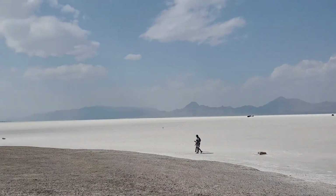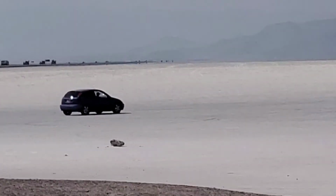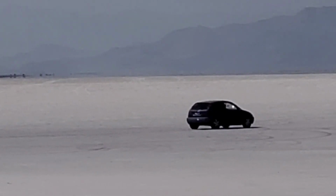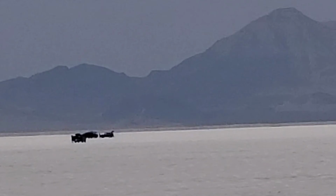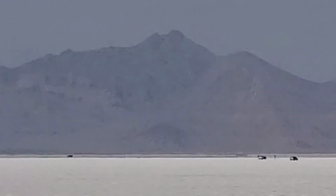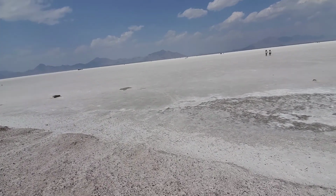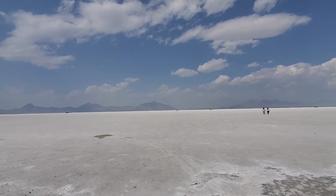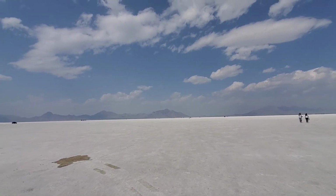There goes a car driving out on it right there. Funny. And it's hard too. It's like stone, like concrete.